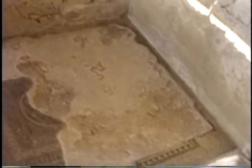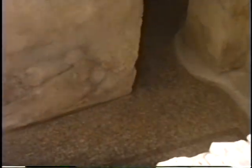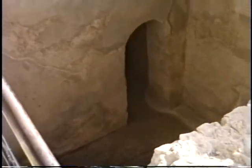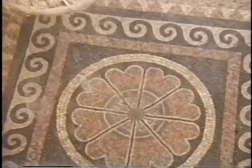This is the original mosaic floor. It was found in the excavation. And this had to be his chief of staff, or his bodyguard, the officer, the one who guarded him all his life. It is very, very modern, related to the first century BCE. And this is the most beautiful, right there and right here. That's exactly what it looks like.